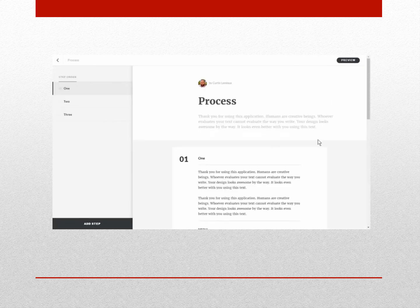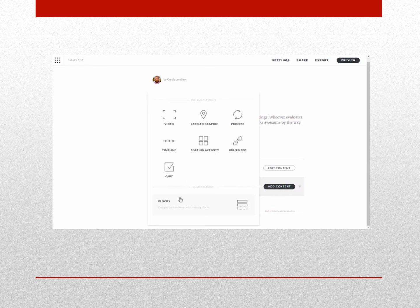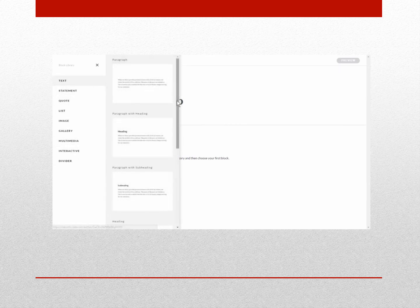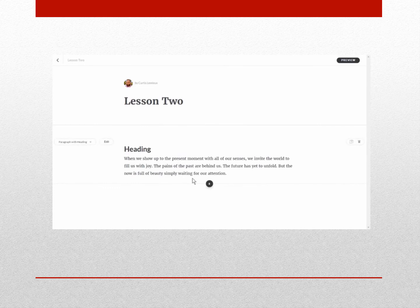Let's look at the lesson types that we can build using blocks. So I'm going to go here, we're in lesson 2, we're going to add content, and then we're going to choose blocks. Now with blocks, I start with a blank screen, and I'm just going to click on the plus icon here, and it's going to open up the different types of content that I can add to my course. So when you add some text, I can look at the different text types. Let's say I want the heading with the paragraph. We'll choose that, and you can see now it's here.